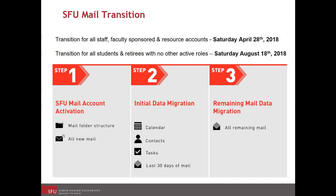Does the email address stay the same? No. Brand new server name changes. And with the email, Jennifer will talk about the aliases, which is more around your identity that you may want to think about before the cutover.